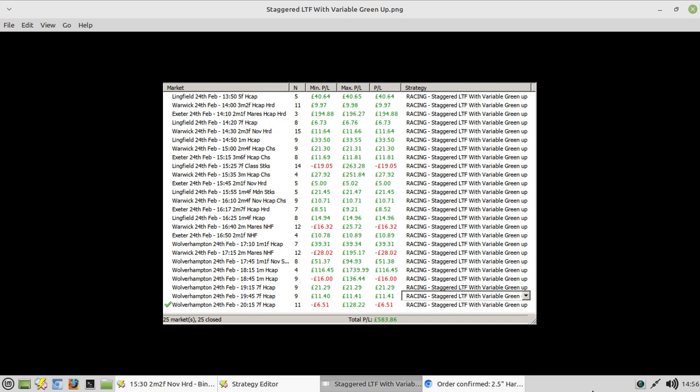So as a way to prove that, I went off on the 24th and utilised the staggered LTF strategy that I introduced you to during the LTF series to illustrate the point. And this was the results. Hopefully you didn't get too excited by those, because I'm now here to give you a huge caveat.